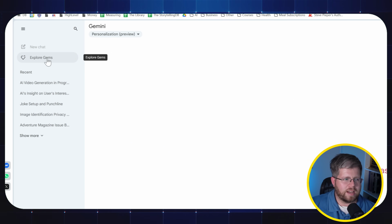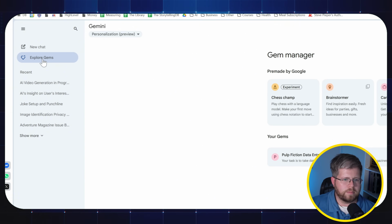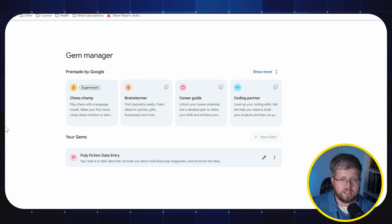So here on the left side, you can also say explore gems. These are similar to GPTs in ChatGPT. You could also have them similar as projects. I don't have very many. I had this data entry one that I was doing, but you can basically create a new gem and give it a specific system prompt, specific instructions, and it should be able to do those. And there are a variety of different use cases where you might need that. Pretty much all the chatbots have something like that.